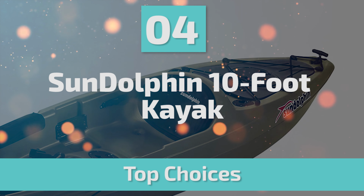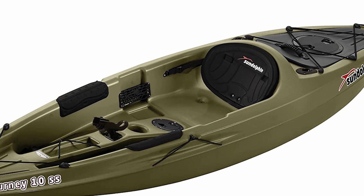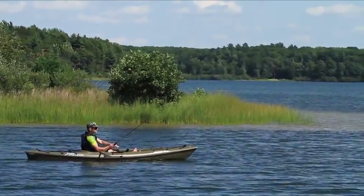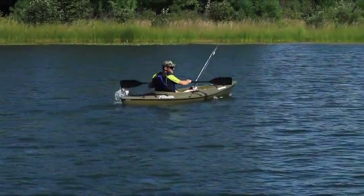Number 4. Sun Dolphin 10-foot Kayak. Do you need the best kayak for beginners? Try not to stress. Here is the best kayak sitting tight for you. The Sun Dolphin 10-foot Kayak is perhaps the most ideal decision for you. This kayak makes certain to carry a grin to your face.